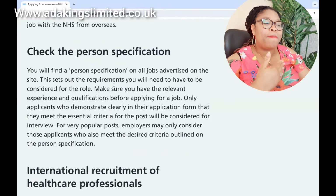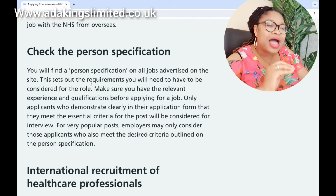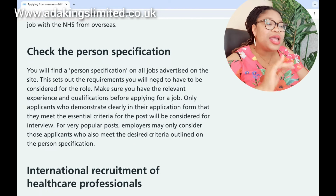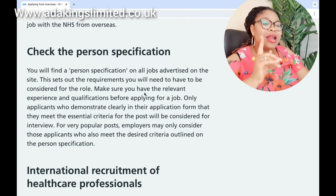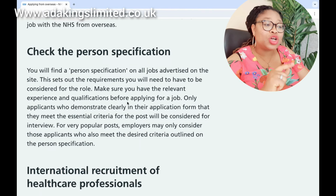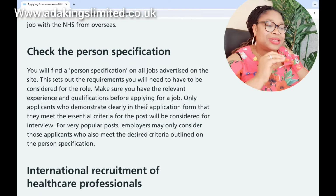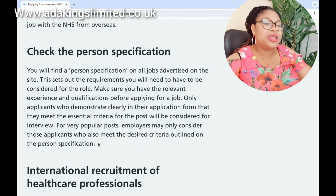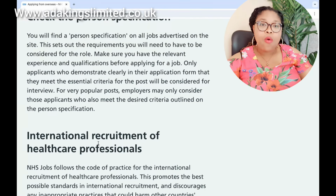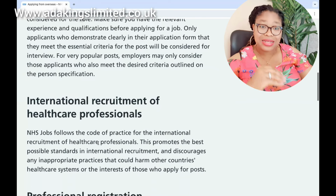Now, look at this. You will find a person specification on all jobs advertised on the site. This sets out the requirements you will need to have to be considered for the role, right? Make sure you have the relevant experience and qualifications before applying for a job. Only applicants who demonstrate clearly in the application form that they meet the essential criteria for the post will be considered for interview. So, guys, you see the reason why you shouldn't joke with the person's specification. You see the reason why you should relax and do all these things.